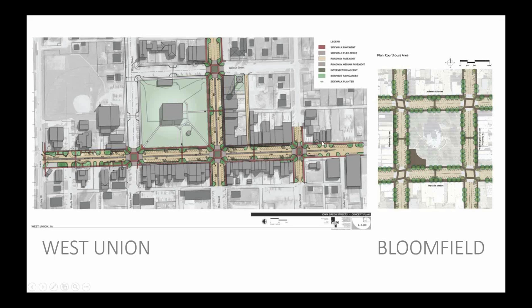The 6 streets that we improved go right through the heart of downtown West Union. It's a small town of 2,000 people. In that respect, it's very similar to our new project in Bloomfield, which is over on the right side of the screen, also a county seat. This is for Davis County. And the streets that we're looking to improve ring the courthouse. And for that project, it also includes a little bit of State Highway 63. So that adds a bit of fun to the project and coordinating with the DOT, which actually is turning out to be a pretty good partnership there. So those are the scopes of the 2 projects.